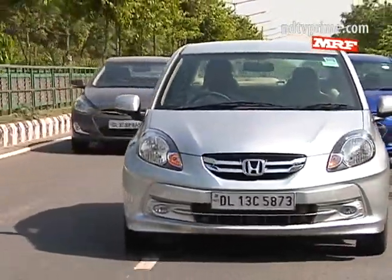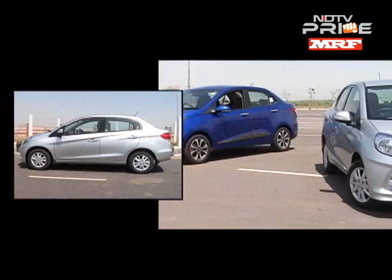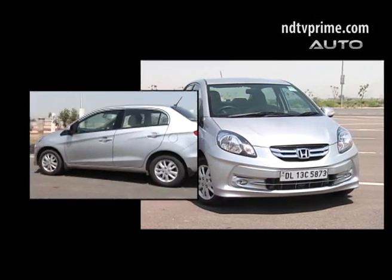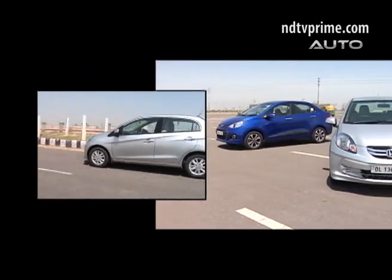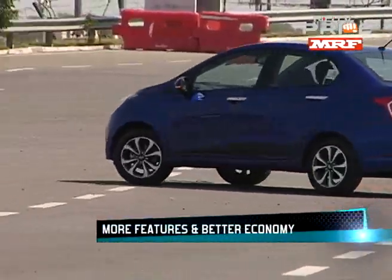The car is better engineered, the ride quality is also good, and it's zippy. The diesel though is a very loud engine, and overall road and engine noise filters into the cabin with ease and aplomb. So let's move to the newbie.